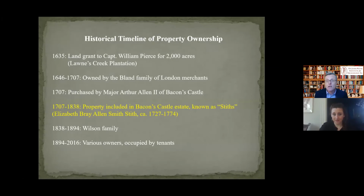They're based in London. They occasionally had members of the family who did reside in Virginia and manage their operations. But essentially through this whole period, it was non-resident land. Now they certainly would have had tenant farmers growing tobacco on the property, and we're going to see that is probably who we're looking at in terms of the archaeological record here for the early period of the sites.